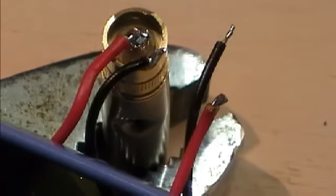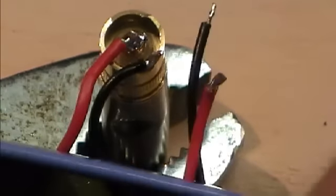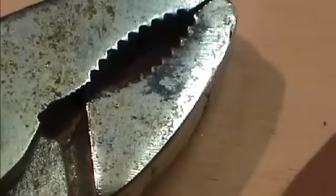All of these tools, these are the main tools I use. You know, in terms of hand tools, in terms of everything, these are the main tools I use. Let me just take this off and we'll do the other ATI connection.